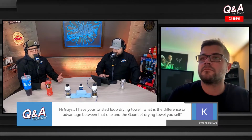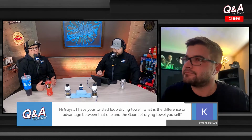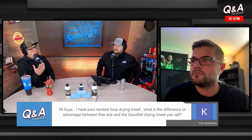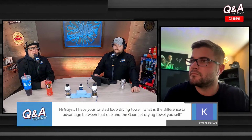So I'm assuming you're talking about the Twistress or the Twist and Shout with that one, and the difference between the Gauntlet. The Gauntlet just has a different design feature in the sense that it's a hybrid weave with a twist loop, and the tops are basically got twists and then like the plush, kind of like the Eagles. So it's a nice soft open loop design. So kind of the best of both worlds. I will say that I feel the Gauntlet is very, very thirsty. Probably one of our thirstiest towels.